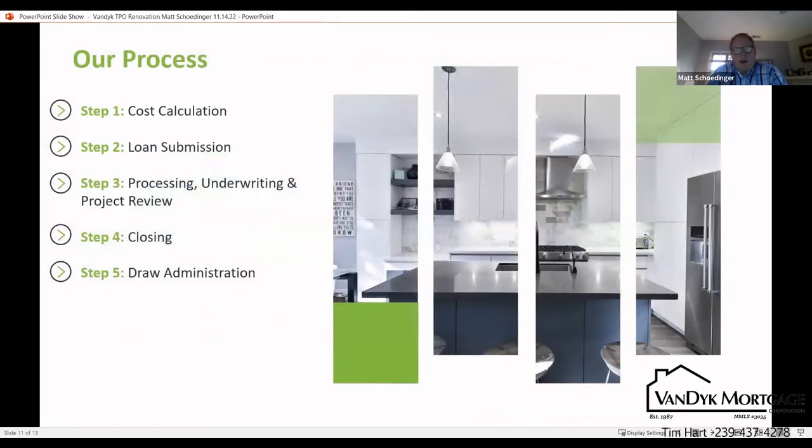The process, how Tim's team will do it, you get a scenario, and that's what the cost calculation sheet is. We work up a scenario, figure out what the house you have to buy, how much in renovations they're looking to do, and then we run the numbers and structure the loan. We get the loan submitted into the underwriting group and they look through it and do the whole process. So they do processing, underwriting, project review, all in-house. Everything's done with Tim's team. So it's great for that process. You've got one-stop shopping. You don't have to worry about going somewhere else.